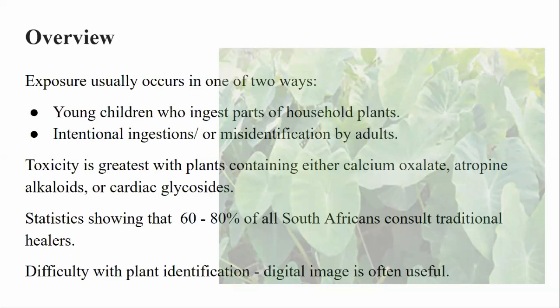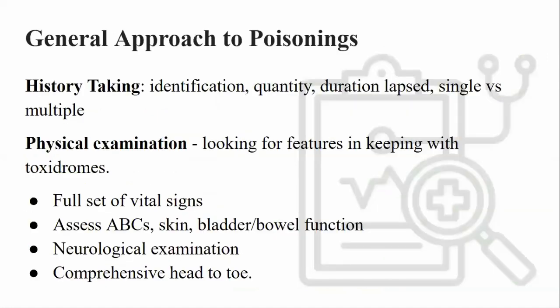Sometimes patients can bring these little plants in bags, so just to look at it, make sure you don't touch it and have adequate PPE, and contact the Poisons Information Center. So the general approach would be good history taking, trying to identify that plant, finding out about the quantity ingested, the duration that has lapsed, for instance, that will play a role whether we consider giving them activated charcoal, and whether it was a single or multiple ingestions, because often patients do take an array of substances. Then doing a comprehensive physical examination.